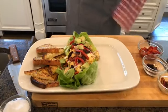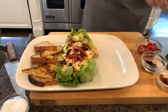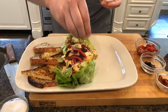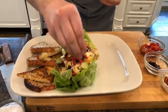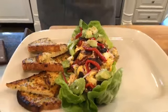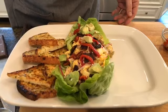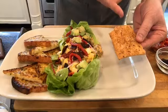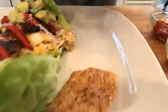And then last but not least, I love my Malden, my flaky sea salt. Avocado is really nice, but it's very bland. So I like to just hit the avocado with some of that Malden sea salt, okay? And then just hit it with a little cracked black pepper. And then I also made, if you've been into the tasting rooms at the restaurant, some lavash crackers. So lavash with some Parmesan cheese, some cracked black pepper, and a little bit of sea salt.